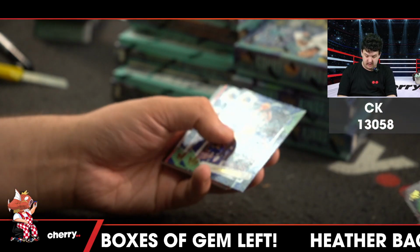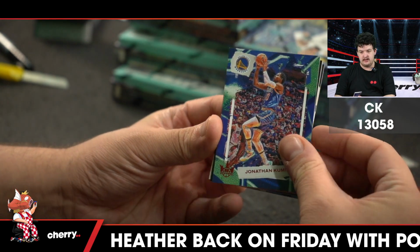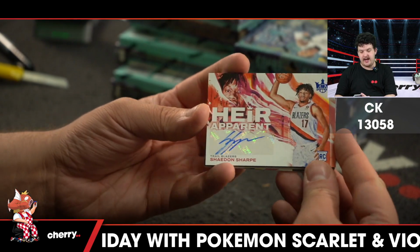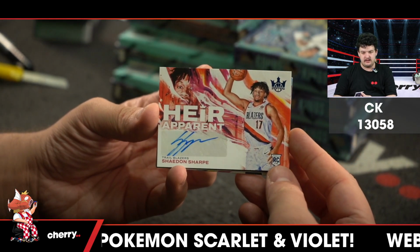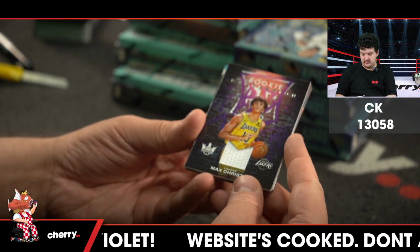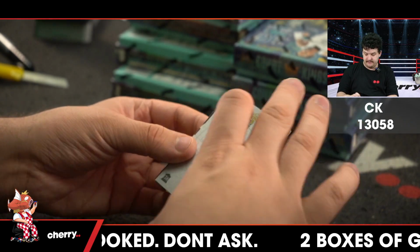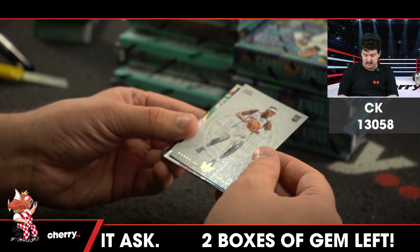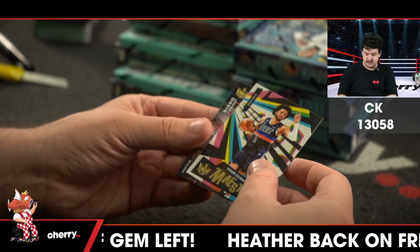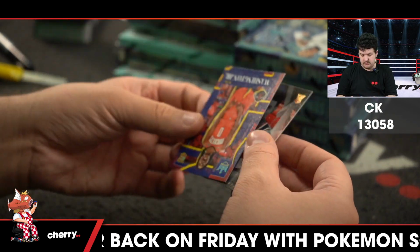Ja Morant, Evan Mobley, Jordan Poole, Kuminga, Ruby, number 2, 149. And we start off pretty hot. To 25, Heir Apparent, Shaedon Sharpe. That's nice. And Rookie Expression, going real street art this time, it looks like. Max Christie. Then we have Jalen Duren, Works in Progress. I like it. Maestros, Kay Cunningham, Johnny Davis, Rookies 1, and a Rookies 2 of Ty Washington.